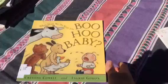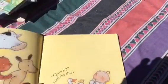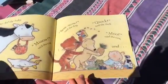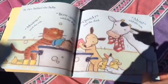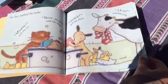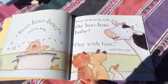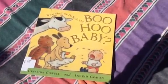The next one is Boohoo Baby. This was a good one too. It goes through talking about how the baby is sad, and these different animals try to offer him different things that they think will help make him happy. Does it need to be fed? Does it need to have a bath? I really liked this one because it speaks to empathy and shows children how they can try to take care of a baby. It might be something good for a family who's expecting a new baby that might be crying a lot, or it might just be perfect for a little one who loves babies as much as my little one does. That is What Shall We Do with the Boohoo Baby by Cressida Cowell and Ingrid Godon.